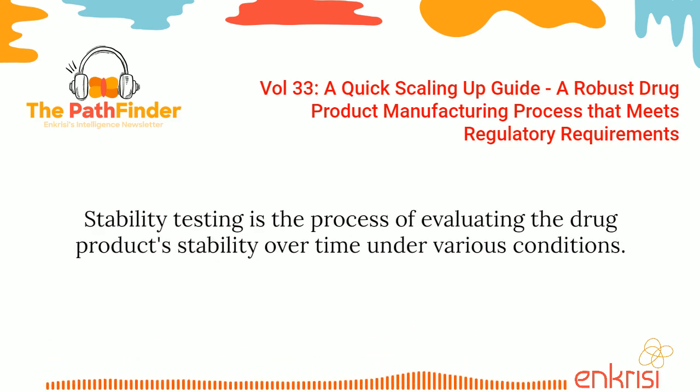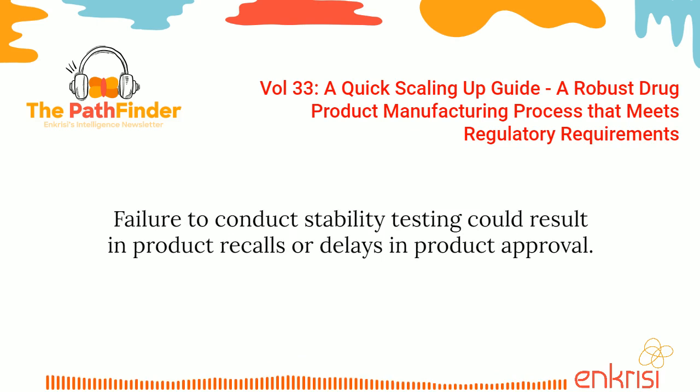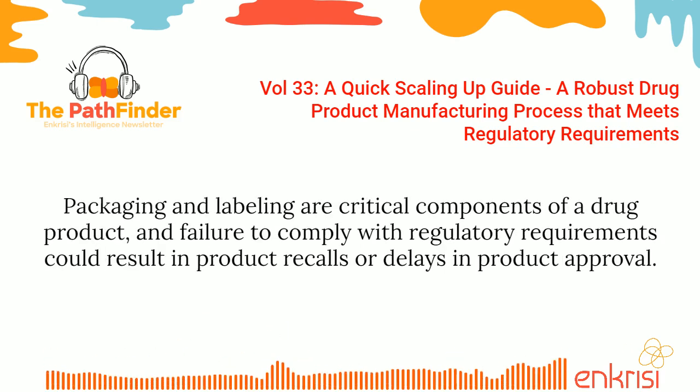Stability testing is the process of evaluating the drug product's stability over time under various conditions. Failure to conduct stability testing could result in product recalls or delays in product approval. Packaging and labeling are critical components of a drug product, and failure to comply with regulatory requirements could result in product recalls or delays in product approval.